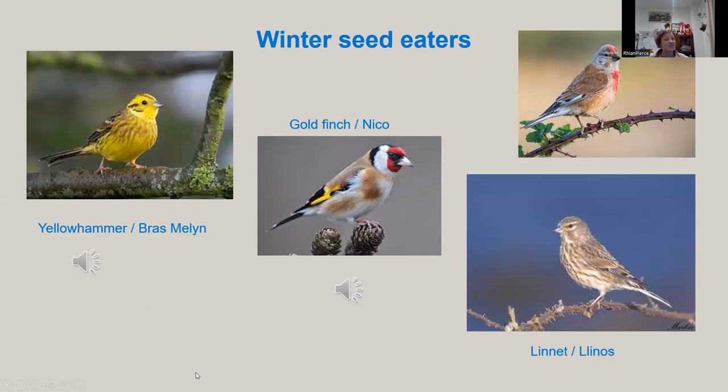So that is the song of the yellowhammer. And what the yellowhammer is saying is that it would like a little bit of bread and no cheese. A little bit of bread and no cheese. And as lovely as my singing is, I will let you listen to it again.